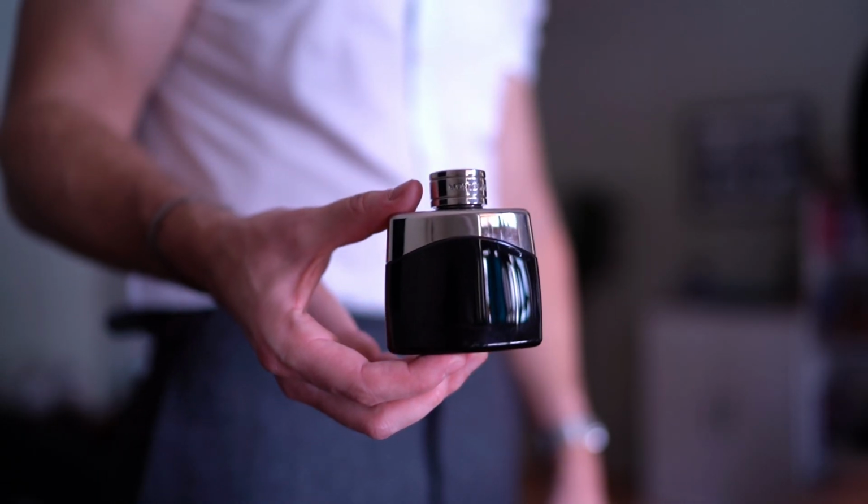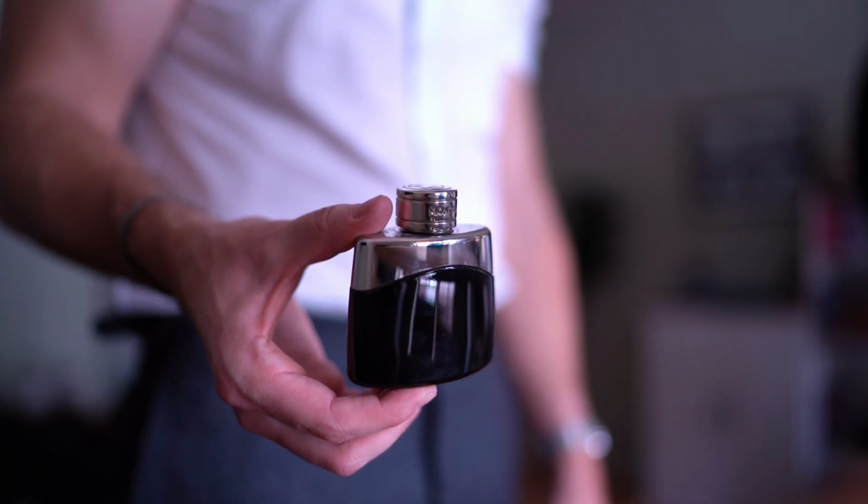Another daily favorite, I don't know if you remember the Abercrombie Fierce cologne, but one that smells almost identical to it and is way less expensive is Mont Blanc Legend. So Mont Blanc Legend is one that I wear almost daily in addition to my Dior Sauvage. I'll kind of go between both of those. So a signature scent is definitely something you want to add to elevate your outfit and just your presence overall.